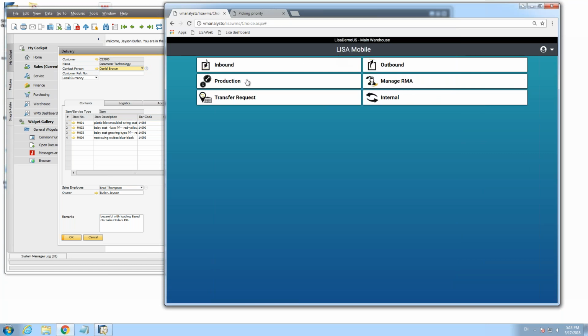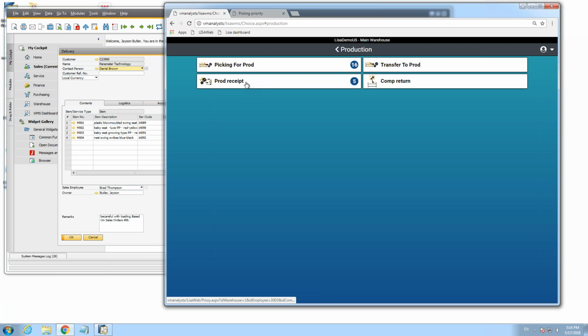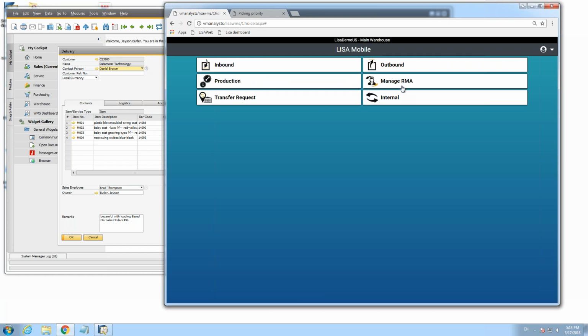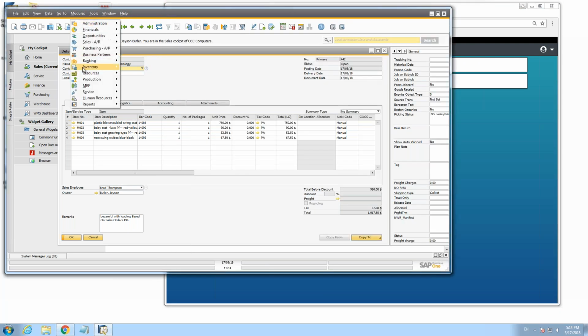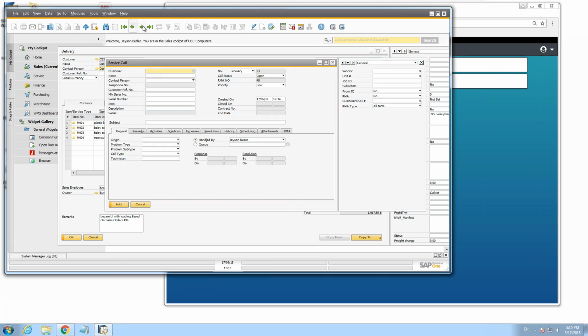We talked about production. Now, production works the same thing with picking and then transfer and receive. RMA is based on SAP, in this case, service calls. So just to give you an idea, if you go in SAP service, you go to a service call, what we'll do is we will ask in Lisa for an RMA number.